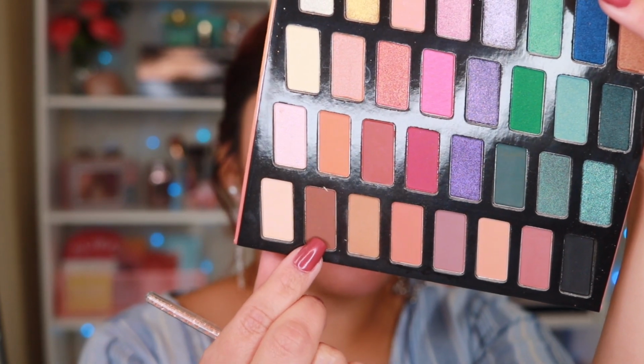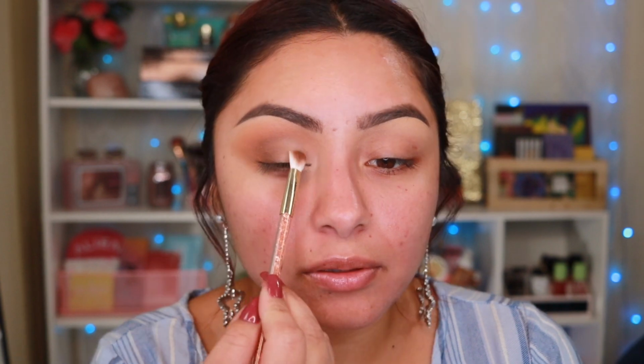Now I'm going to grab this color right here with the same flat brush that I used on my lid. I'm just going to use the other side of the brush now, and I'm going to place that right here. And just start to kind of diffuse. Going back in with that light color, just blending these two colors together. Okay, that's looking really nice so far.